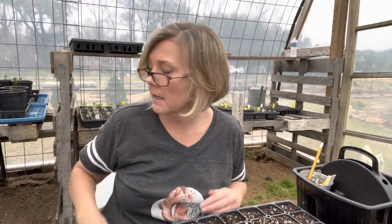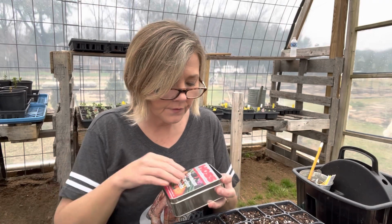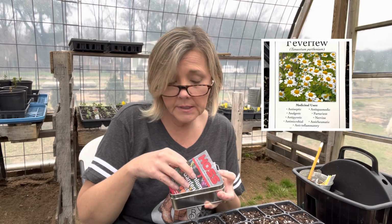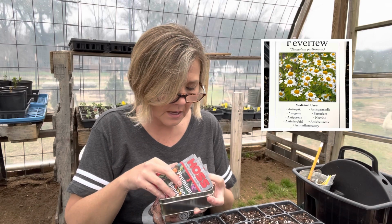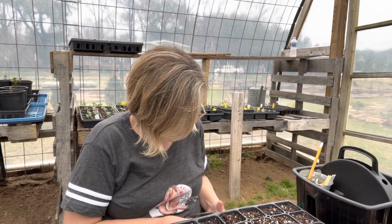Okay. The next one I'm going to do is from the Premium Collection, and it is Feverfew. Feverfew is from the Asteraceae family, or daisy family, and it looks like a little daisy. It's really a cute little flower. Beautiful in the garden, really cute little flower. Now, what I found out from growing Feverfew, it does not like our heat.